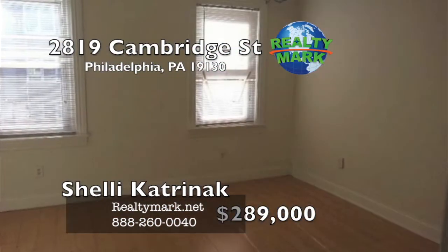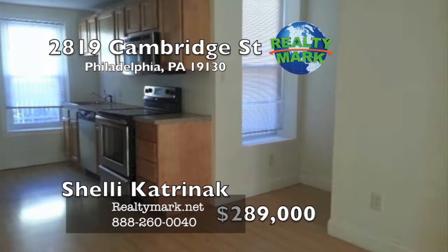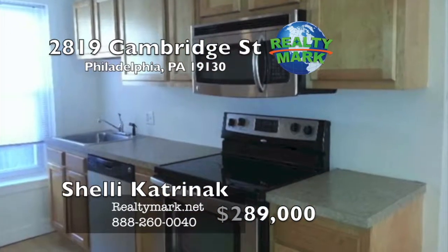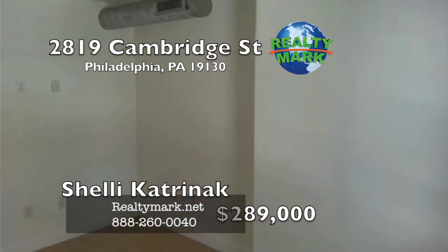Brewerytown is ready for explosive growth in the spring. From the Braverman Building, an apartment project at 27th Street, and across the street, the huge vacant lot will be a five-story mixed-use building. Plus, there's a handful of other new retail shops coming for spring. Call for a showing appointment. Call Shelly Katrinak for more details.